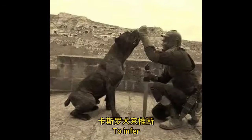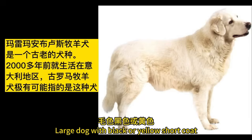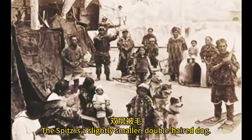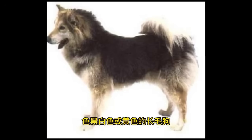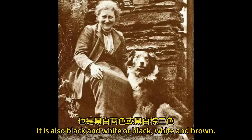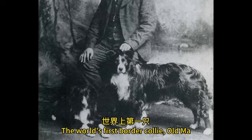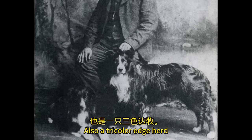To infer, a Roman shepherd should be a tall dog, a large dog with a black or yellow short coat. The Spitz is a slightly smaller, double-haired, long-haired dog with black, white, or yellow fur. These two dogs gave birth to the original Pellet dog. It is also black and white, or black, white and brown. The world's first Border Collie, Old Hemp, was also a tricolor Border Collie.